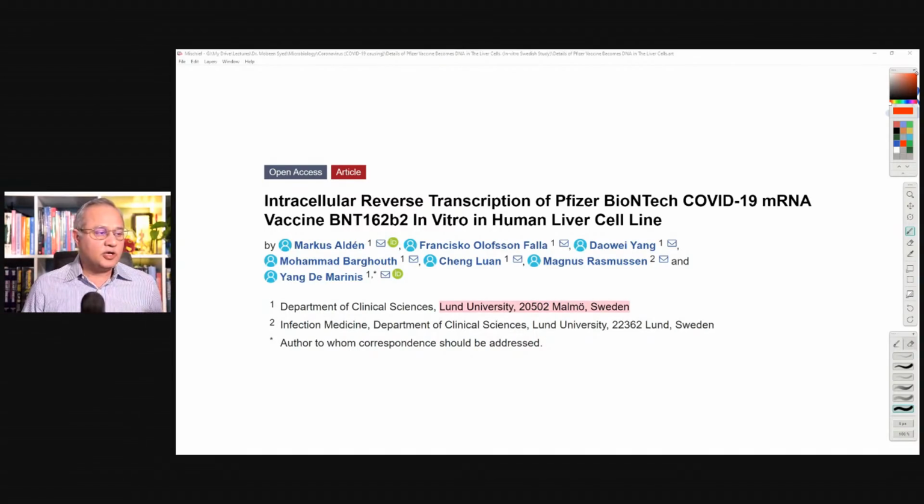So here is the study: Intracellular reverse transcription of Pfizer-BioNTech COVID-19 mRNA vaccine in vitro in human liver cell line. So, a quick look at the references.